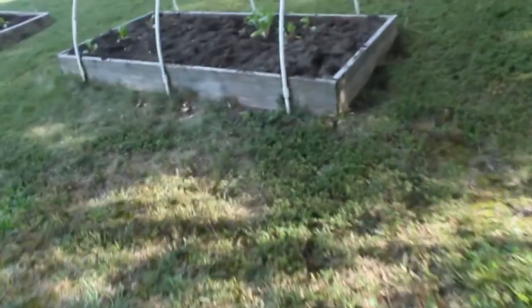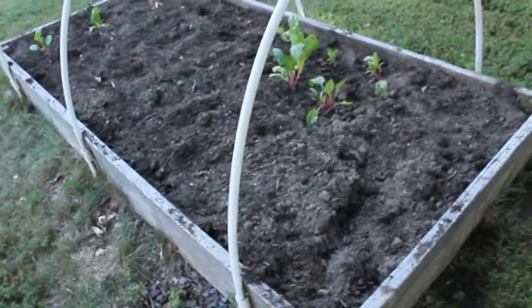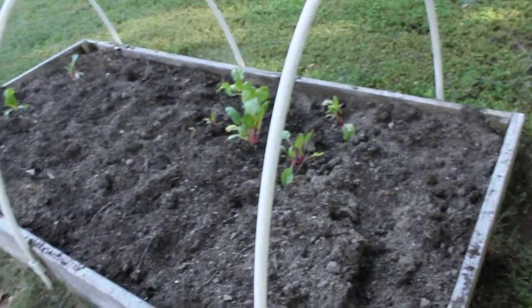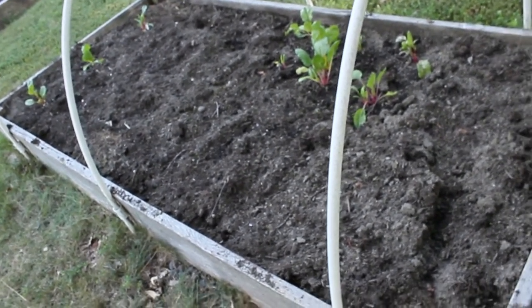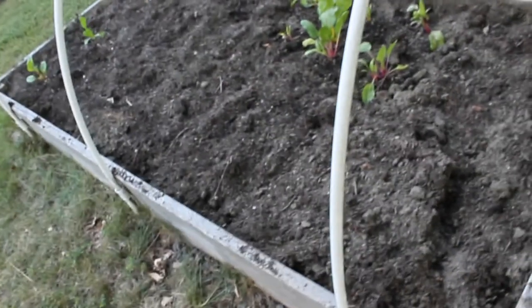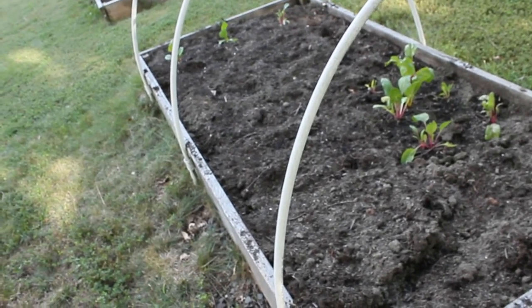This bed, I put some things for the fall in here. This is the most shaded bed, so I put some lettuce, kale, two kinds of kale, and some more radishes. So nothing's come up, I just put them in yesterday. So hopefully we can get, you know, a second crop of lettuce, since my first crop didn't do so well, but we'll see. We'll update this again next month.